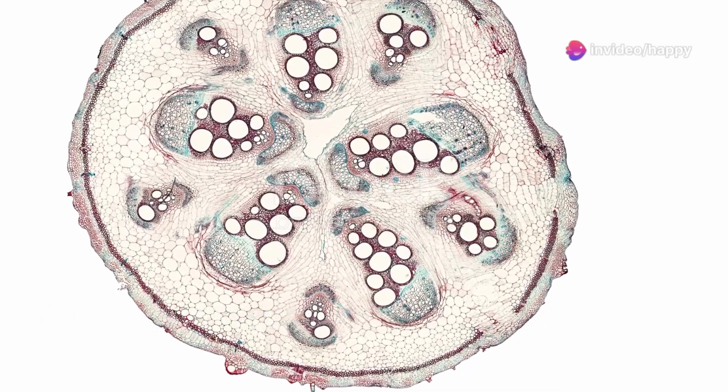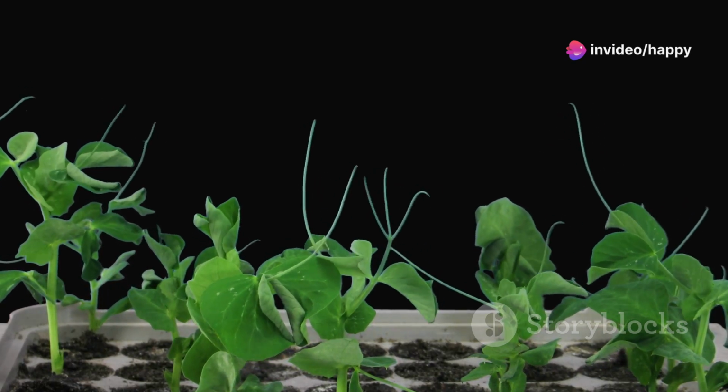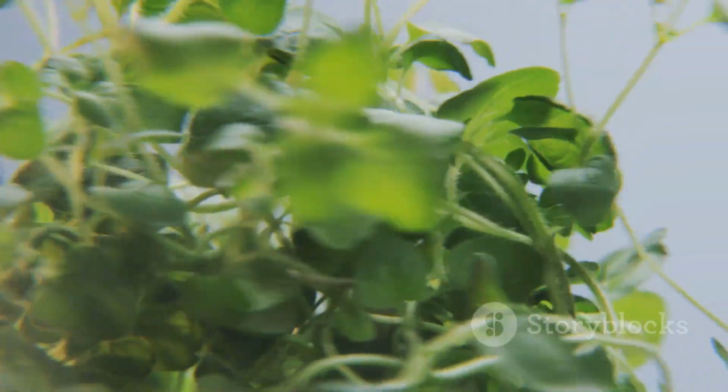Section 5, From Sunlight to Sugar, A Plant's Journey. Let's dive a bit deeper into how plants use the glucose they produce. After all, making food is only half the story. How plants use this food is equally fascinating.